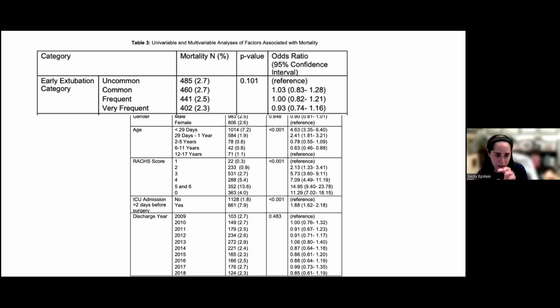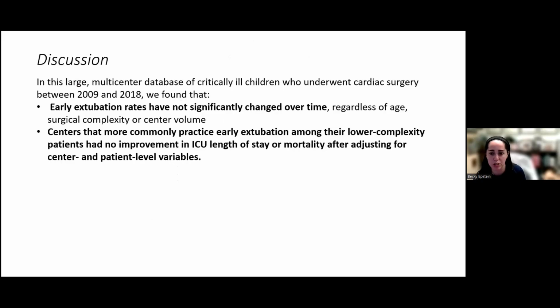And then it's not included in the text of this slide, but just to say, for our sensitivity analysis, when children with those estimated times of ICU admission were excluded and the models were recreated, early extubation groups continued to be associated with PICU-free days in univariable analysis. And then in the multivariable analysis, common early extubation was associated with better, more PICU-free days, though the absolute improvement was small, with an increase of 2.5%. But neither frequent nor very frequent early extubation centers were associated with an improvement in PICU-free days. And in this subgroup, we also showed that early extubation was, again, not associated with changes in mortality.